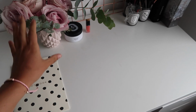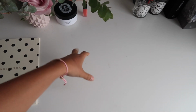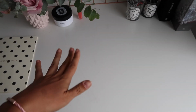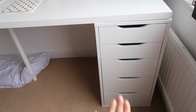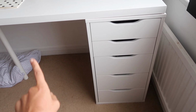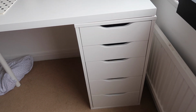So in my office I have a huge desk, and this is more of the beauty side of it. This is where I sit and test out all my products and keep a lot of my brushes and product and things like that. And then further to the left I have all of my work stuff, but I keep all of my beauty items in these drawers here. There's a set on the other side as well that's full of actual work stuff. By the way, there's a pillow down there because that's where Nala sits when we're working. But yeah, this is all of my beauty stuff.